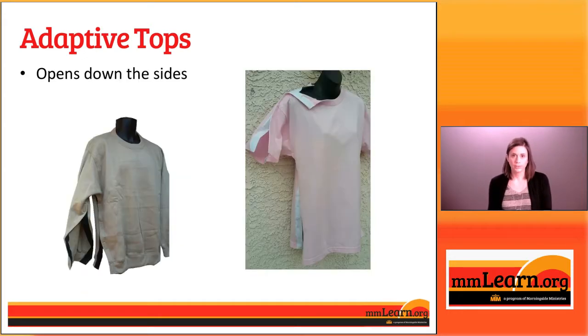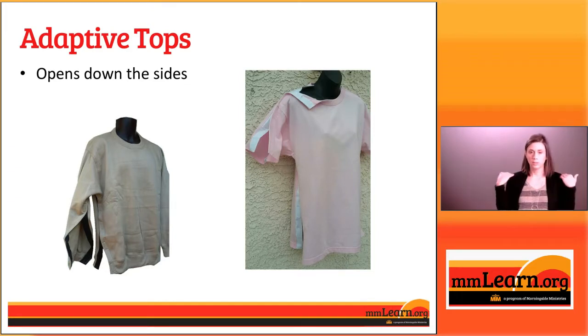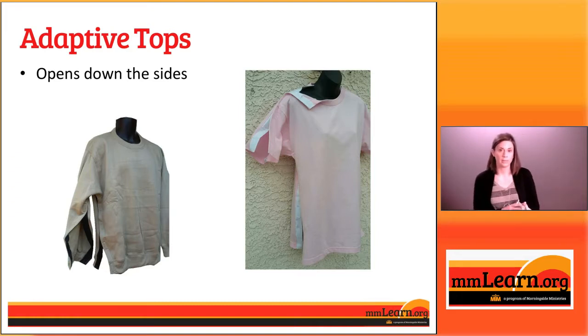The next type of shirt that we're going to look at is one that opens completely down the sides. And so there's kind of two options here, as you'll see on the pictures on the slide. One is one that doesn't open at the shoulders. It still goes on over the head just like a traditional shirt, but then it's secured down the sides. And then the other is one that opens at the shoulders but then also opens down the sides, so you can see that that wouldn't require a whole lot of movement by the person being dressed at all.